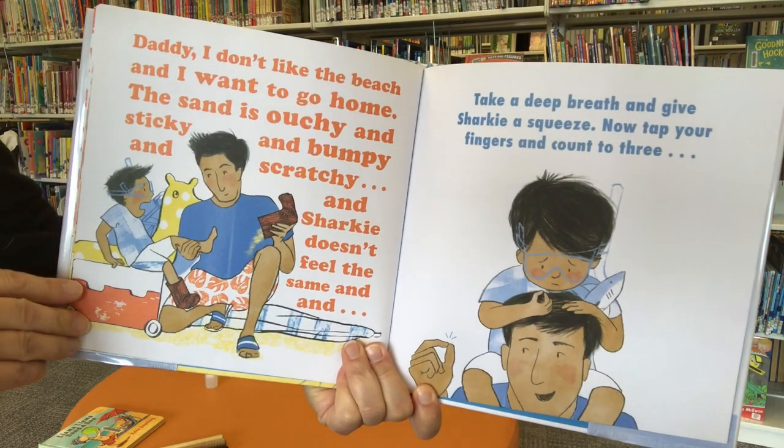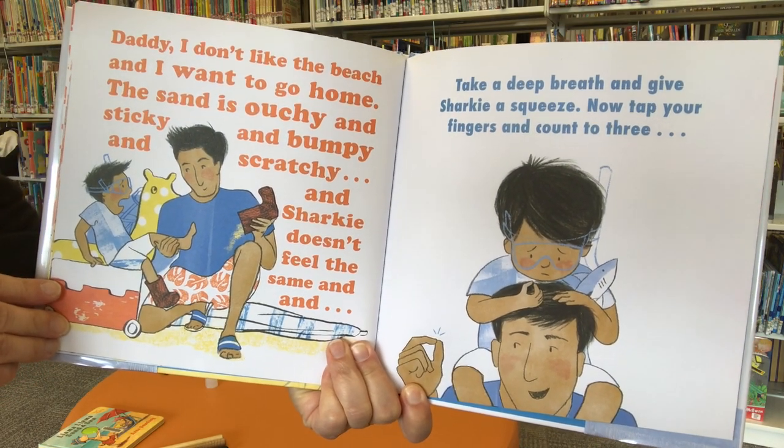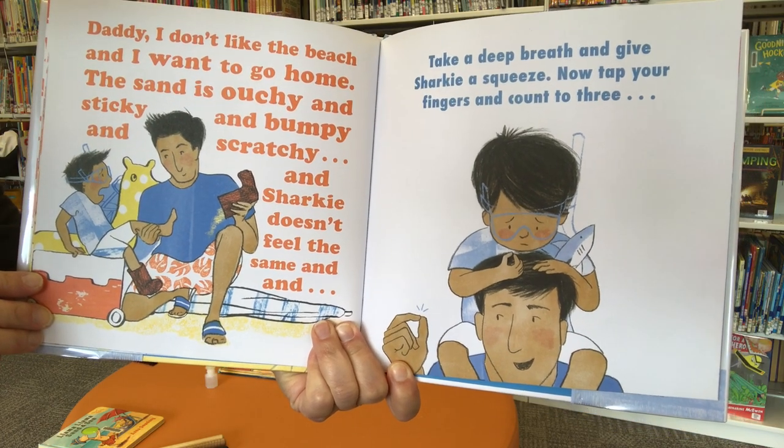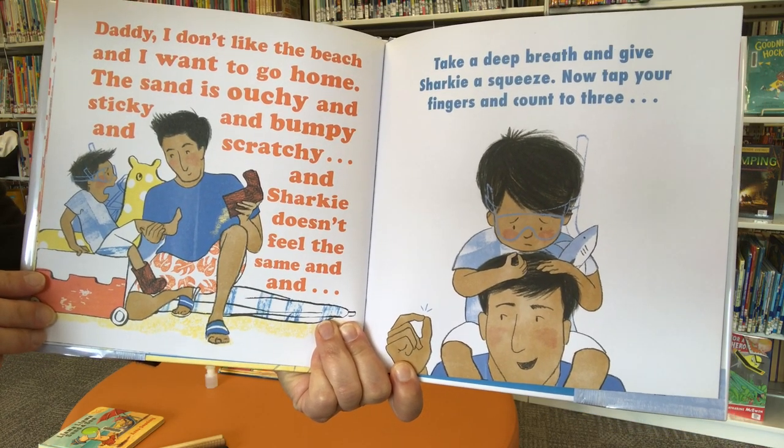Daddy, I don't like the beach, and I want to go home. The sand is ouchy and sticky and bumpy and scratchy, and Sharky doesn't feel the same.